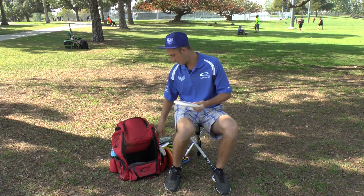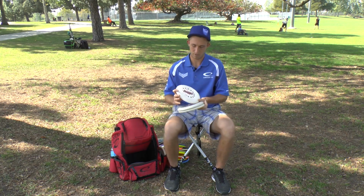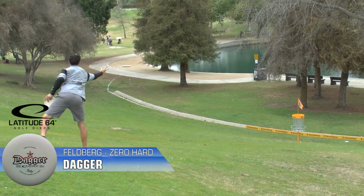All right, now we'll move on to my putters. I like to putt with the Zero Hard Dagger. This is one that happens to be the Dave Feldberg signature series. I have 4 of these for practice and, obviously, for the tournaments. That's my main putter.